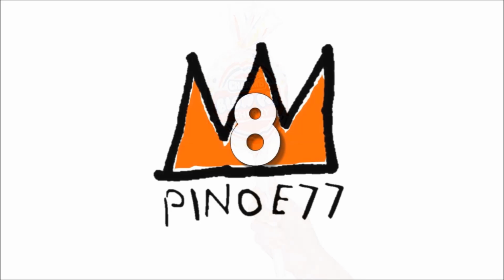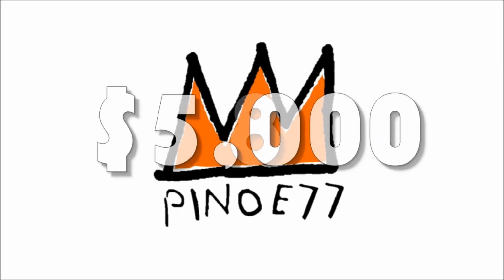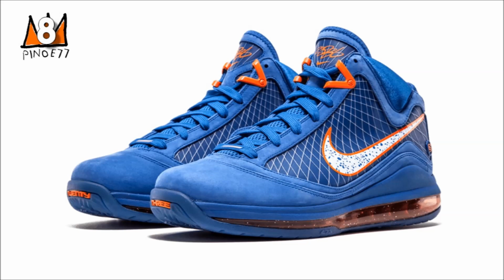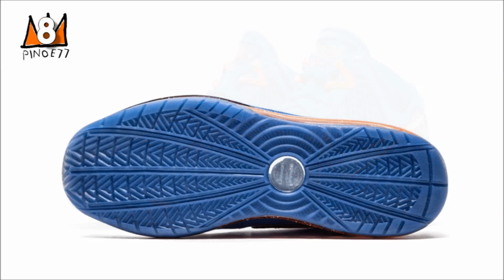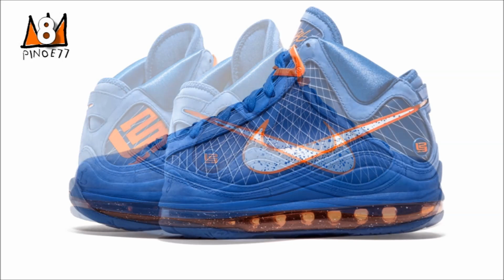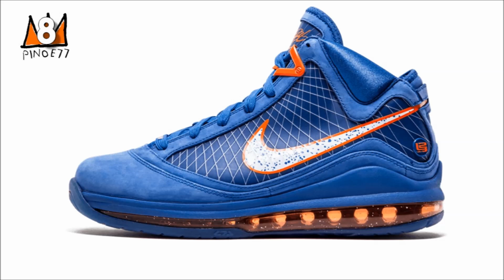We're back to LeBron in number 8 and still at $5,000, and the next pair up is the Nike Air Max LeBron 7 Hardwood Classic Alternate. This pair was worn by LeBron but never made it to retail, rather staying as a friends and family only release. The upper on this pair was constructed in blue suede which featured orange accenting. I like them, they're decent. The first pair in white and orange was better in my opinion, but I don't have either, so who cares what I think. $5,000 is the price, right?